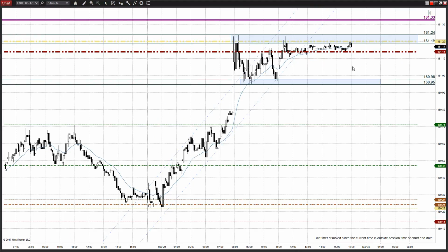So very sideways, very range bound, and having a very difficult time getting anywhere here on the bund, which basically tells us that we know the buyers have upside objectives. Their objectives are still up at 161.33. We want to be buyers, but we want to be buyers after a little bit of a pullback, and not necessarily just a pullback. It would also be a nice area to buy if we can get a bear trap.